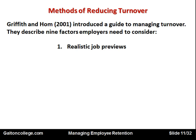Will that job give me both remuneration, which is what I want? I need to pay the bills at the end of the month and look after my family, etc. Will it do that, and will it also give me some sort of satisfaction? As a human, will I feel fulfilled in doing this activity? So there needs to be a realistic job appraisal.